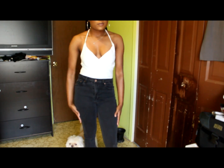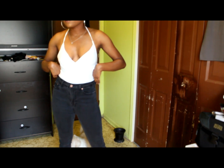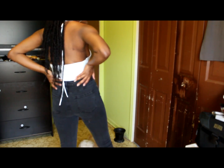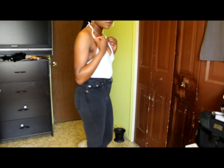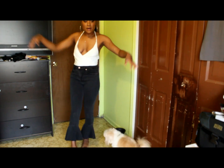And then I got these black pants from TJ Maxx. They were a Christmas gift for me, and they were $14.99. They're high-waisted jeans. I don't know the brand. They're a nice pair of black high-waisted jeans in size 9. When I first tried these jeans on, they didn't fit like this, so they're a little tight. What's cool about these jeans is the bottom.